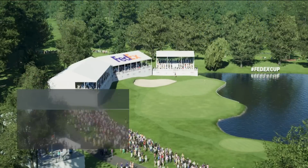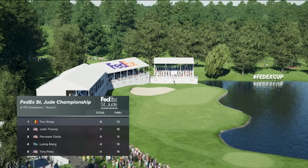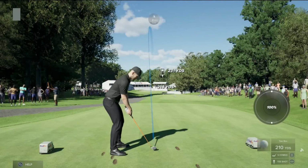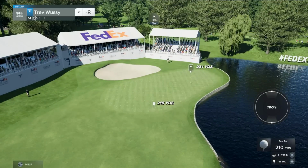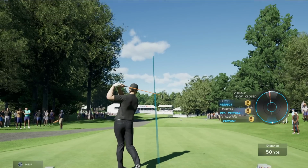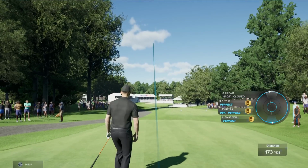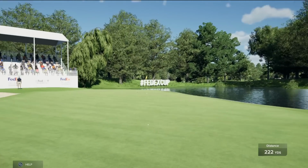Oh, Rich, is there anything more disappointing than setting up what you'd think is a makeable birdie putt, but unfortunately not being able to convert? And after that hole, leading Justin Thomas by a stroke. Looks to be going with a hybrid here. Spinning to the left of this one.